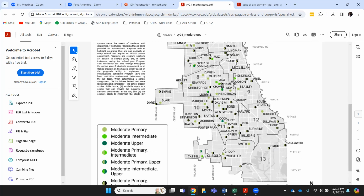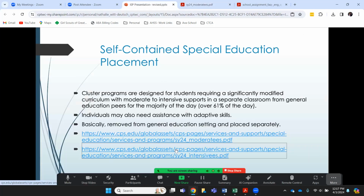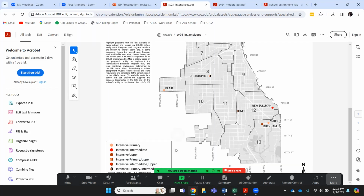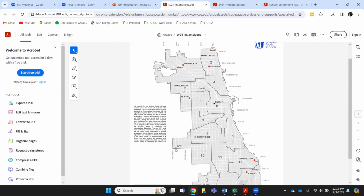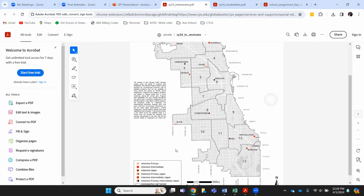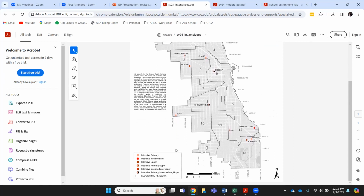But it goes through and you can see different schools and identify, this school is looking at kids who have moderate needs and it's the primary level, so I should go and check out what that school looks like. And then they also have a map for more intensive needs. For kids who have more intensive needs for services, looking at this map, there are not many schools that offer a lot of services for kids on the intensive side. But there are some schools listed here that you may or may not need to check out depending on the level of need that your child has.